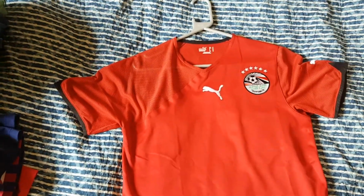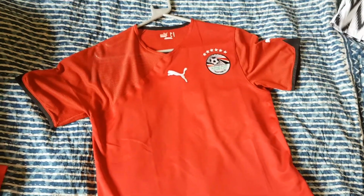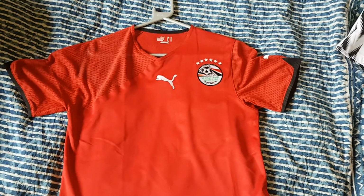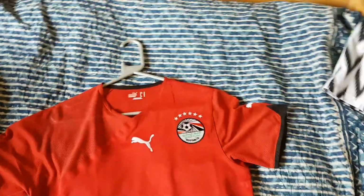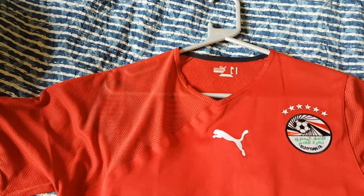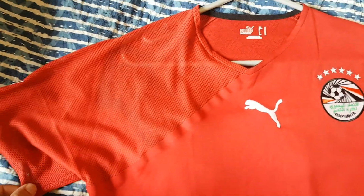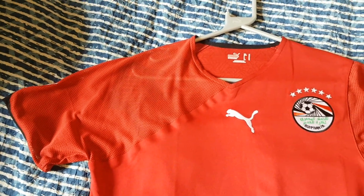I'm so happy to have a second shot at this shirt, the Egypt 2010 African Cup of Nations home jersey. Puma absolutely nailed these designs for every team they had for the AFCON in way of this construction. The completely mesh shoulder that housed a team-specific artwork. So you can sort of see the Pharaoh imprint right there, which is beautiful.